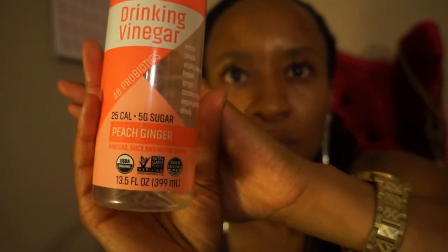So this one, the strawberry balsamic, has water, strawberry, apple cider vinegar, lime, balsamic vinegar, coconut nectar, vegan probiotics, and stevia. The other one that I have is this one. This is the peach ginger. This one has water, peach, apple cider vinegar, lemon, ginger, coconut nectar, vegan probiotics, and stevia.